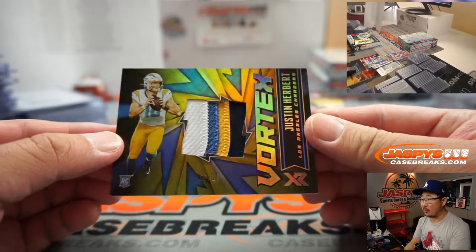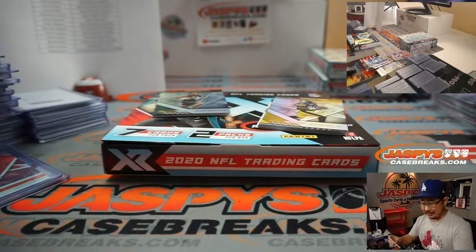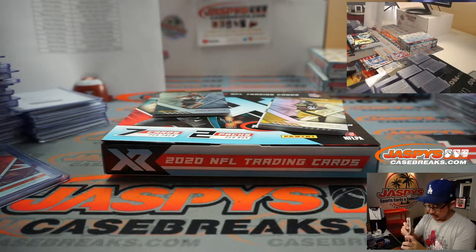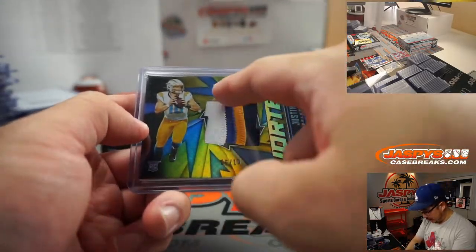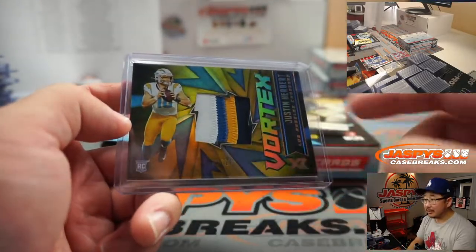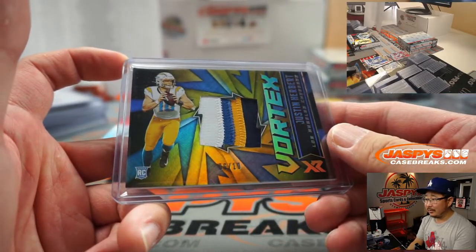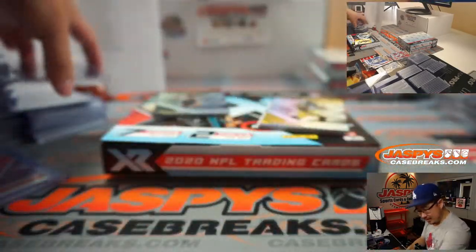6 out of 10, Justin Herbert. 4-color patch. Wow. Alex with that one. Nice one for the Bolts. Looks pretty good. I like the window. The little vortex window, little extra graphic around the edges. Makes it look like it's spinning around. It's pretty strong. I like what I'm seeing there.